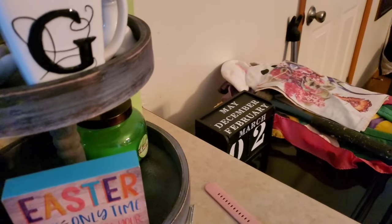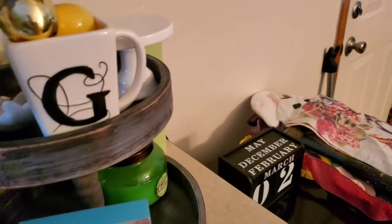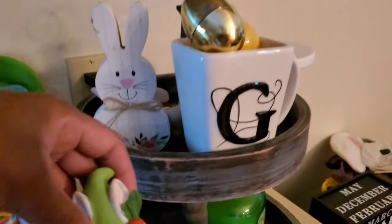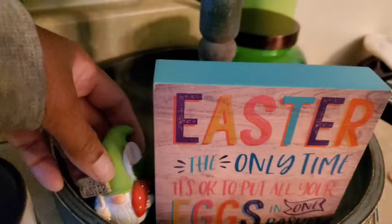So here I'm just starting to put things on my tier tray. I'm not anywhere near being done with that. I just am adding things to it as I pick them up.